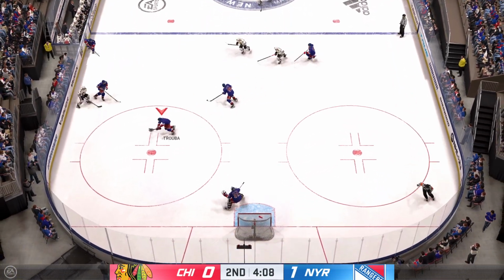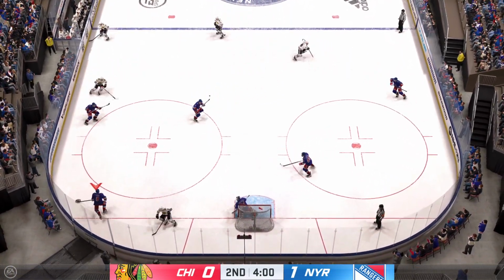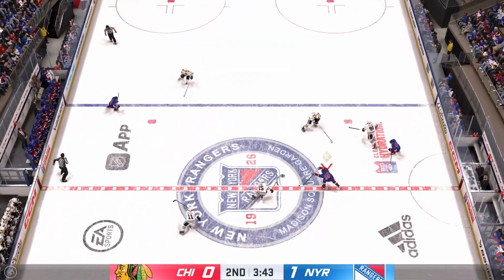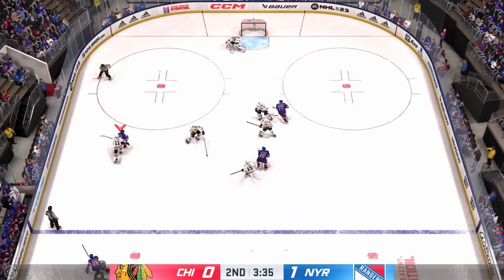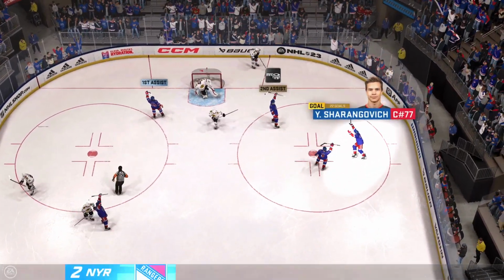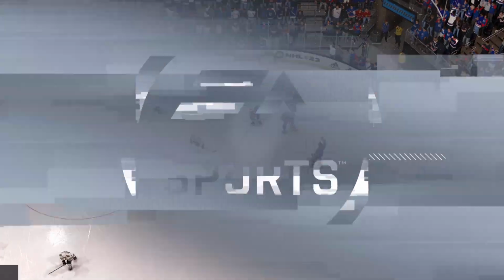New York's looking to break out of their own end. From the defensive zone, they move the puck around. And now he angles it across to DeBrusk. Moves it to the middle. Scores! What a finish on the play!